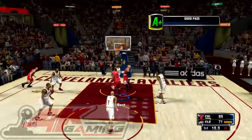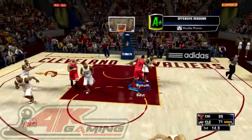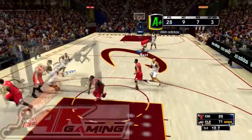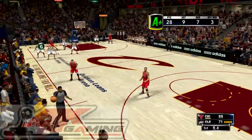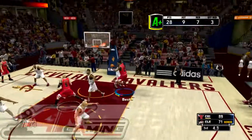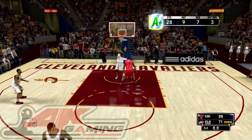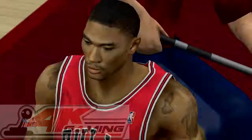You've got to challenge him a little bit at least. Here's Boozer. Here's Best. And Drew Bynum grabs the miss. Bynum's got his third rebound tonight. And it's going to be out of bounds. The Bulls will take it. Bulls ball. 9 seconds left in the third quarter. Here's Best. He feeds it to Boozer. And stolen by Bennett. And here at the end of the third quarter, it's a double-digit ball game.